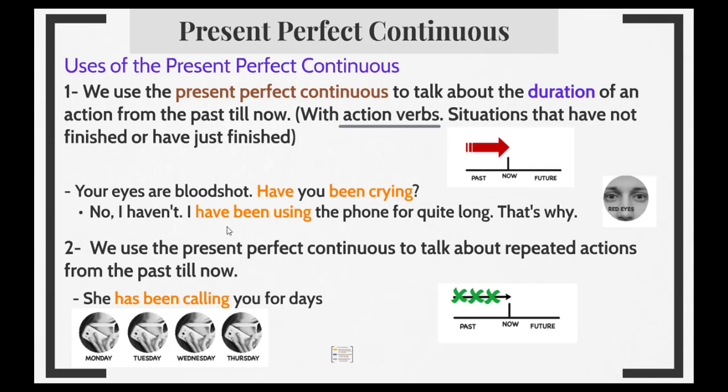All right. Now we come to the present perfect continuous tense. It is not very much different than the present perfect, except that this one is used in the continuous form, right?